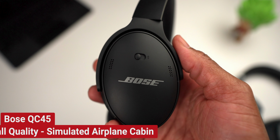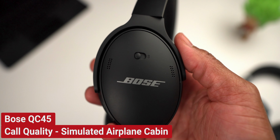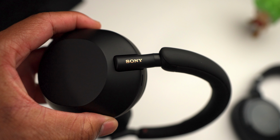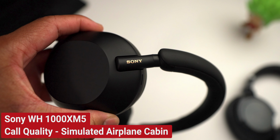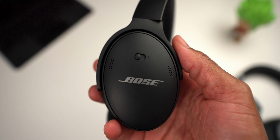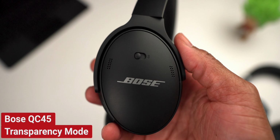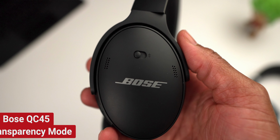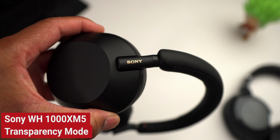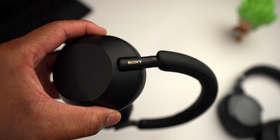All right, so this is a test of the Bose QC45 call quality in a simulated airplane cabin. All right, so this is a test of the Sony XM5 in a simulated airplane cabin. All right, guys, so this is a test of the Bose QC45 transparency mode. All right, guys, so this is a test of the transparency mode on the Sony XM5.